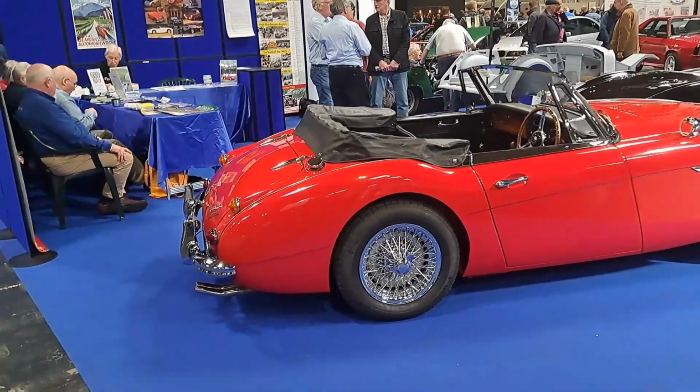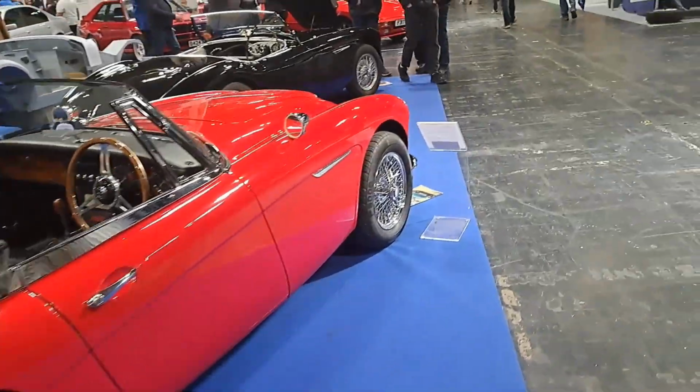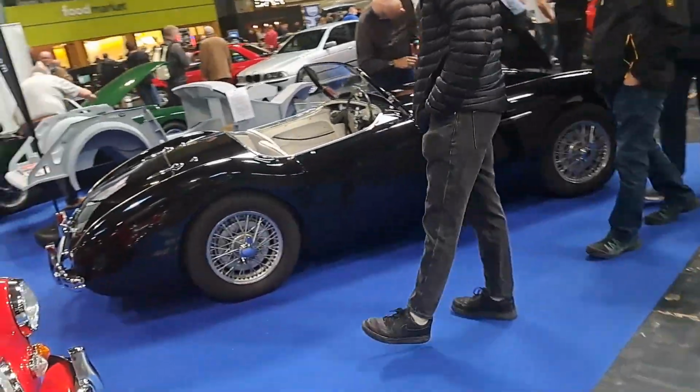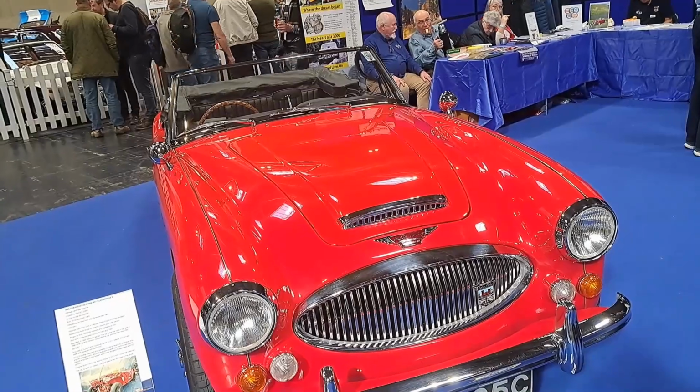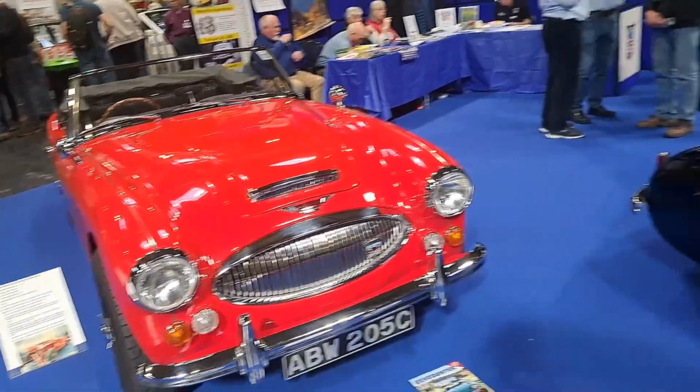So Austin Healey Owners Club stand. Nice 3000 here. The information sheet will tell me what mark this is, I'm sure. Maybe the car itself will. Yeah, it's a Mark III, 1965. Very nice. BJ8.